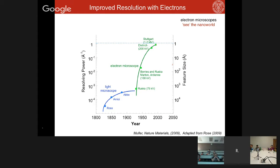Right, so if we go back to that plot of resolution over time, the electron microscope opened up doors to seeing the nano world. After that, the microscope, up until the year 2000, rapidly progressed. I'm drawing a dashed line here around the 1 angstrom mark because we started to hit a limit. The limit that we hit was much larger than the wavelengths that I was just talking to you about earlier. But still, even with this resolution, we can see atoms.